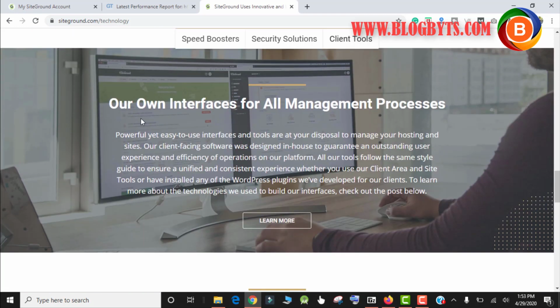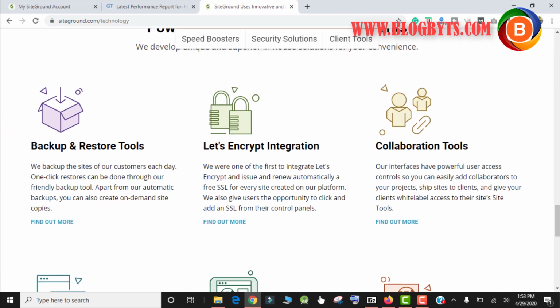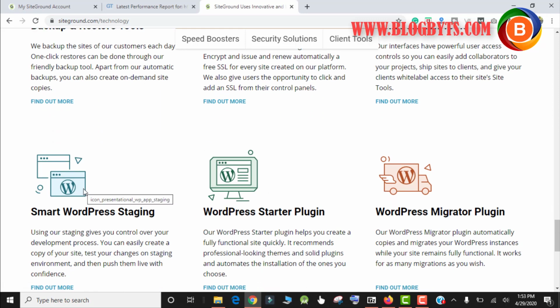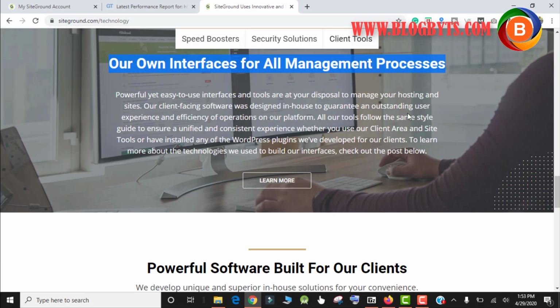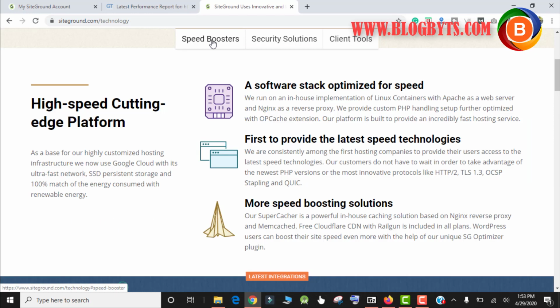And again, you can see the all new interface, so you won't see the boring cPanel interface. They have their own interface. You have this backup and restores. You have the SSL certificate. You have the staging. This is really great, right? You have the WordPress starter plugins. You have the migration plugin if you want to migrate from other hosting to SiteGround. So these are some of the features that SiteGround has.